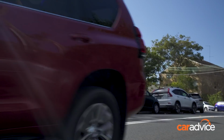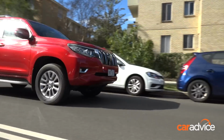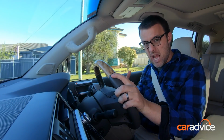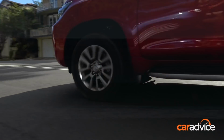When you think about the kind of life this Prado will be living, cruising around town, picking up the kids, running the groceries, and doing a bit of adventuring on the weekend, you can see why the Prado is a popular car. It's not exactly outstanding in terms of performance, but it is comfortable, it does what it says on the box, and it's pretty painless to get around in.